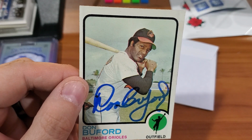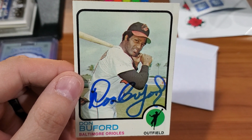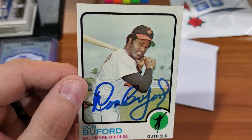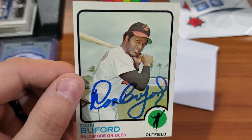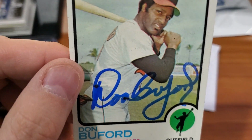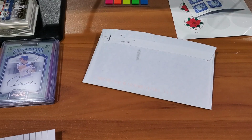He also later came back to coach the minor league team where I'm originally from as well. So I can't quite say I remember seeing Don Buford coach, but I may have. Just so long ago, it's a possibility. But pretty cool autograph on a 73 tops. So Don Buford was returned.